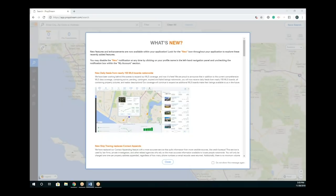What this means is that more properties will now provide mortgage information such as mortgage amount, recording date, interest rate, and mortgage term. This update will allow us to calculate the estimated equity with better accuracy than most data providers. Now with that said, let's just jump to it.